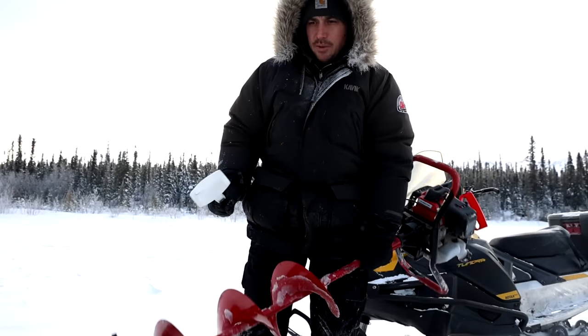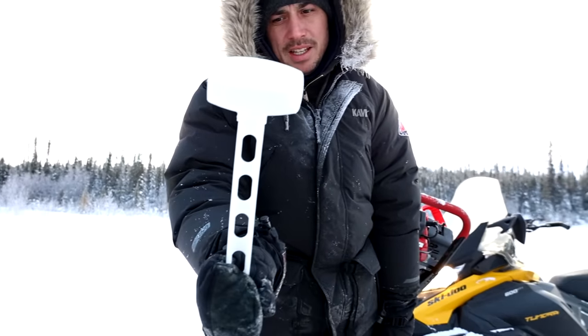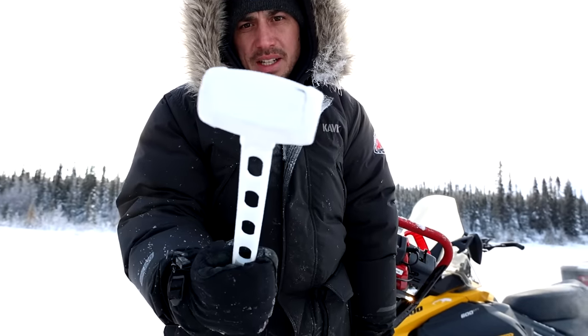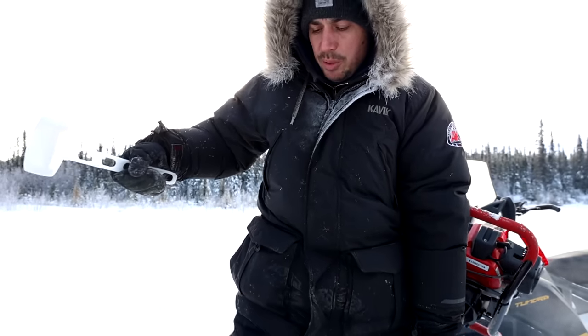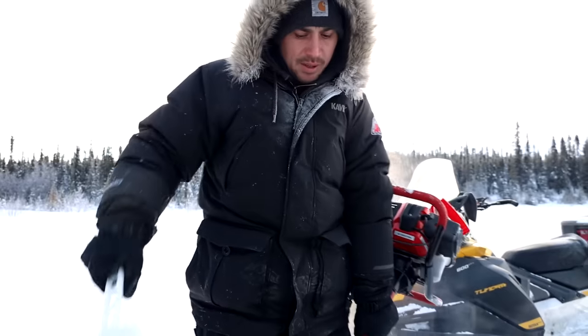Pounds lighter. A really cool piece of equipment to carry with the snow machine is a hammer like this. And this is like a very lightweight plastic type hammer, but it's not like a regular plastic that'll break. You can really beat on stuff. You can hit the ice off your auger, and it works really good for where you put your feet on your snow machine. If it gets clogged up with snow and ice, you can just whack it with a hammer.